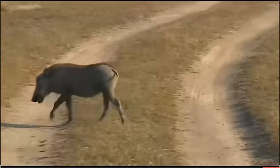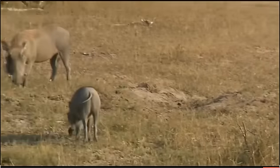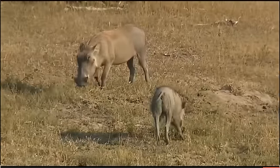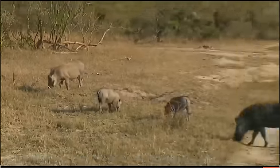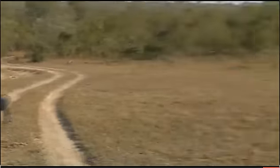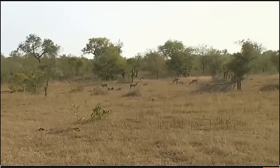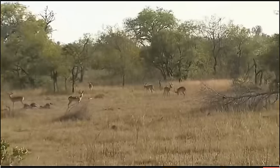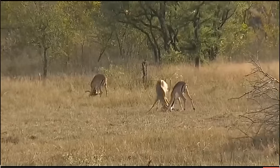The warthog are safe. They're out here in the open, and there's no way that a leopard is going to be able to get to one of these warthog. But I'm wondering if he isn't somewhere around the edge of this open area watching these impala. There's quite intense sparring going on. There was also a harrier hawk, African harrier hawk, in the background.